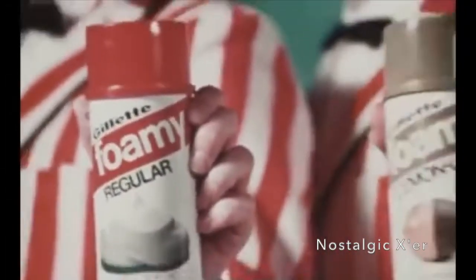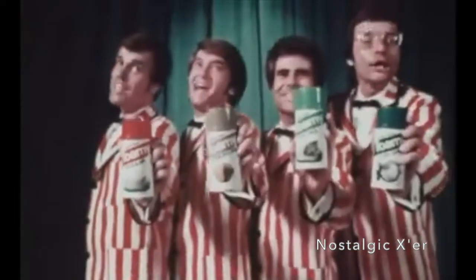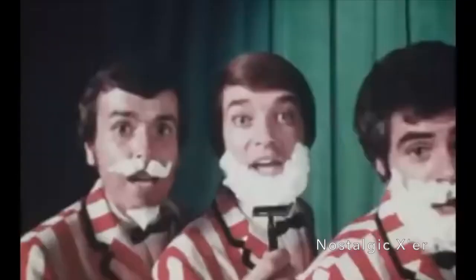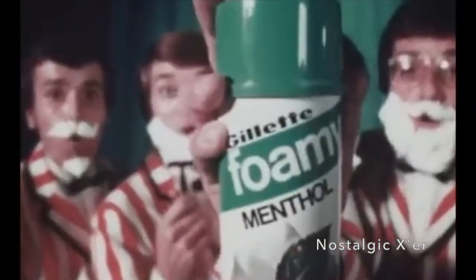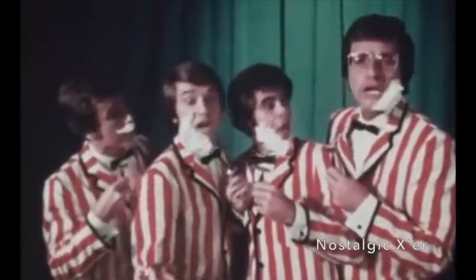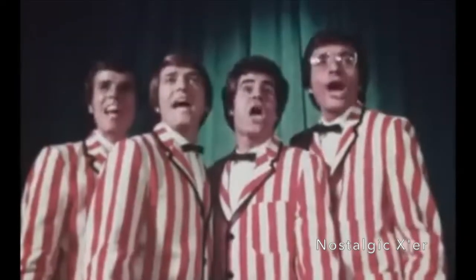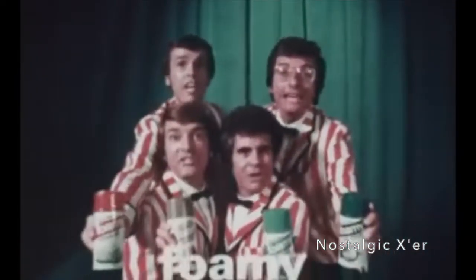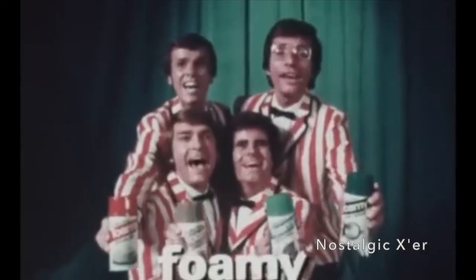Foamy, foamy, how we love you. As frosting on cake, it shaves you close and smooth, and even foamy. You're the greatest shave I ever. Good, thick, rich Foamy, as soft a shave as you'll ever get. Comes with Foamy by Gillette.